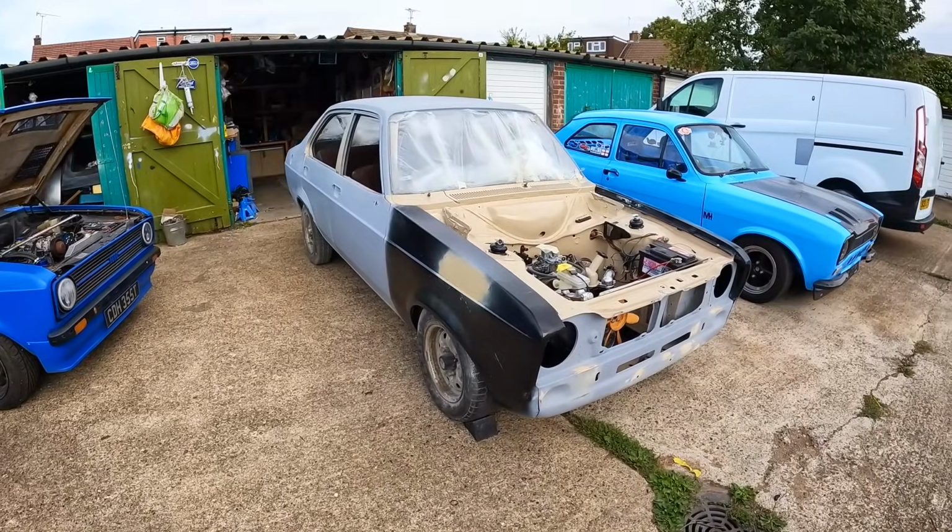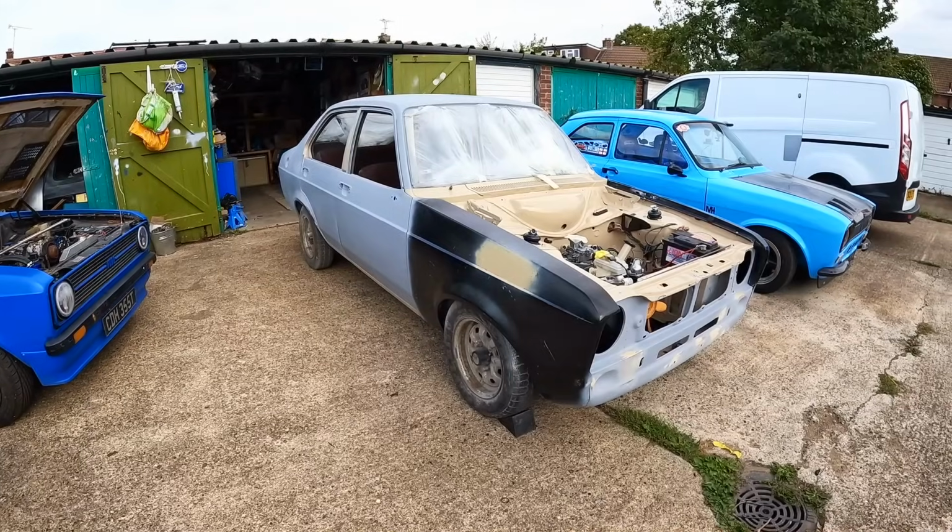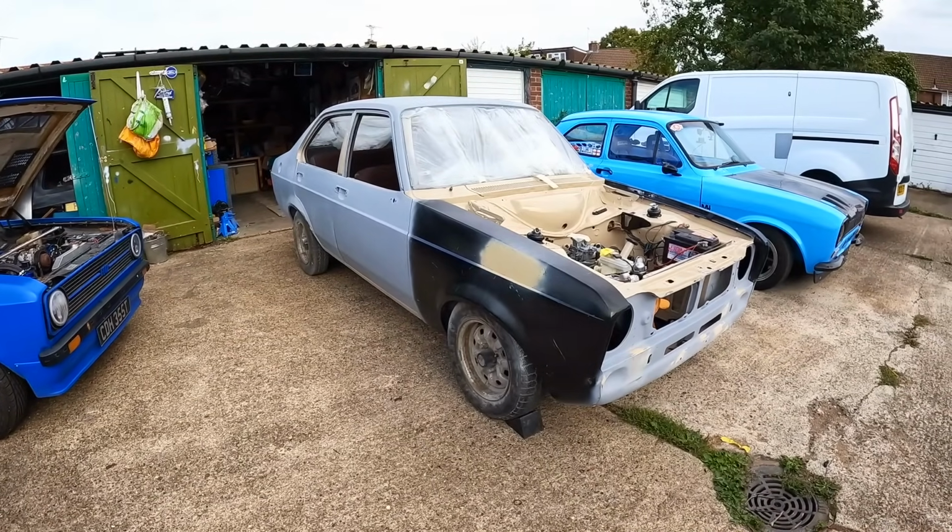In fact, now that I have changed my mind, I'm kind of kicking myself that I stuck to Heidi's original beige colour. Because I think if you're building, you know, a drift car or a bit of a toy, you should try and do it in a more bright colour. But we are where we are, and she will still be staying Cordoba beige.